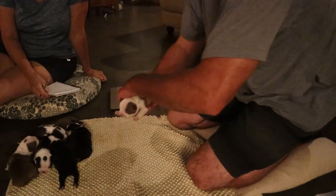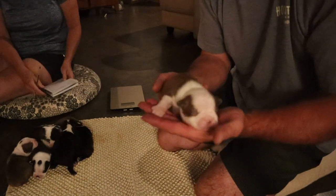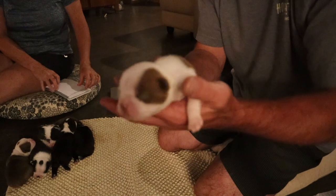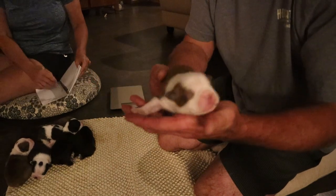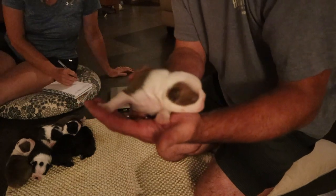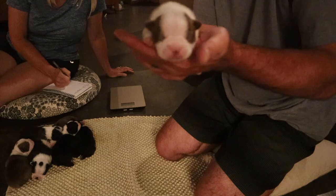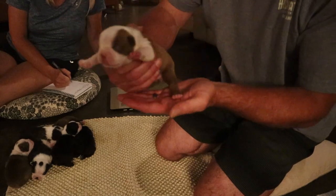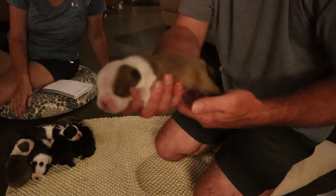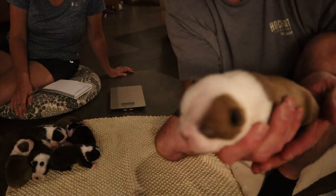Okay, last one. This is a red and white girl, no Haggerty spot. She's got great markings. She's got the white neck all the way around. Both front feet are white, so that's good. The chest is white, that looks good. Both back feet are red, and she's a light colored red, but I'm sure it's going to darken up a little bit.